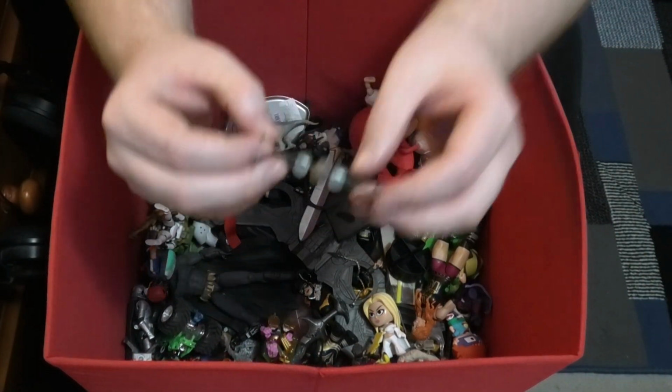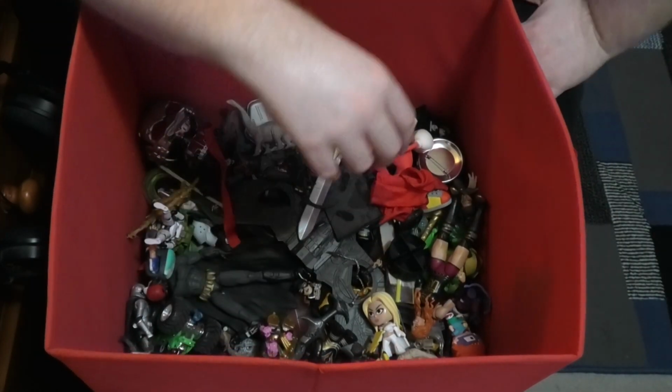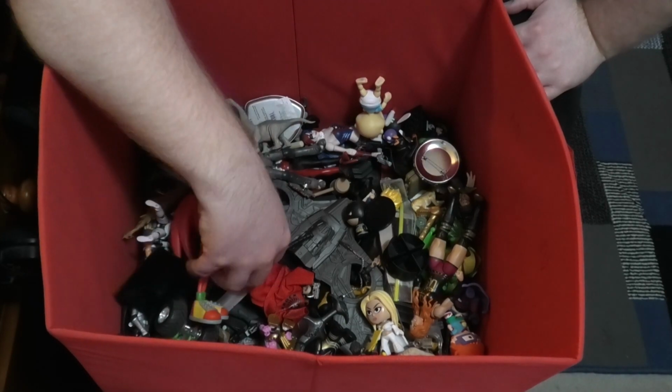Oh, my Poe's X-Wing. I actually really liked it. I'm going to keep it. I want to get it displayed. I'm in the Star Wars mood. I should probably put spoiler alert, but I don't want to spoil the surprise of who I'm looking for.